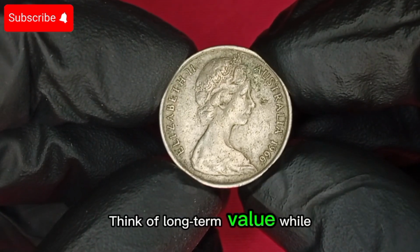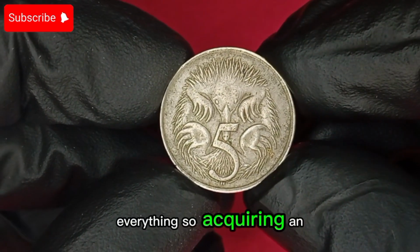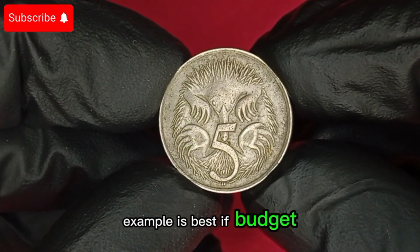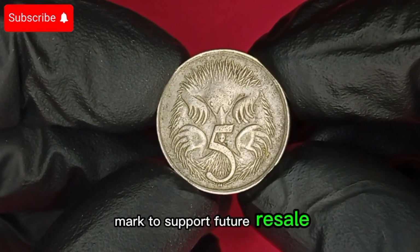Think of long-term value. While this coin has collector interest now, condition is everything, so acquiring an uncirculated or near uncirculated example is best if budget allows. Document any variety or mint mark to support future resale or appraisal.